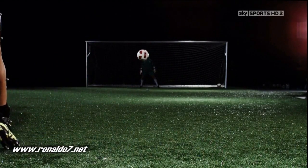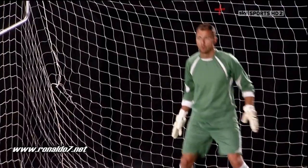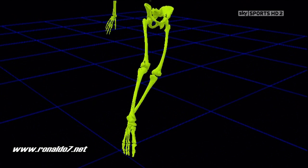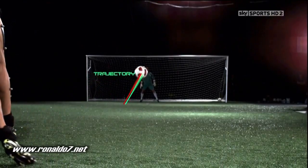But at the last second, the ball unexpectedly deviates off course. It's a real danger for the keepers because it's impossible to understand the trajectory of the ball. He hits it with the laces, and the ball floats as well. So it has a double effect. It comes down very late, but during the whole move of the kick, it moves sideways.